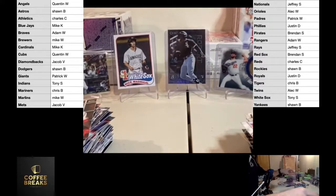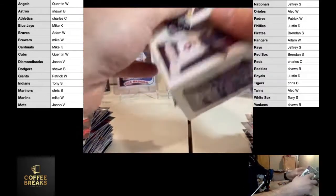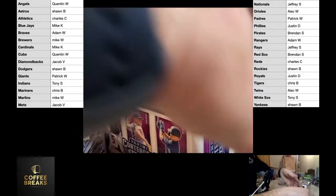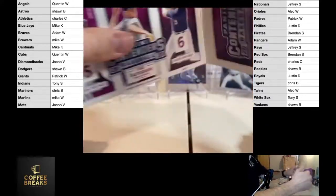All right, contenders time. I feel like it wasn't highly sought after this year. People don't love contenders baseball because it's Panini, and Panini does not have the licensing rights, so you don't get team names on there.